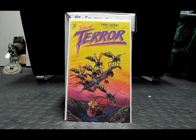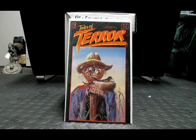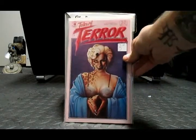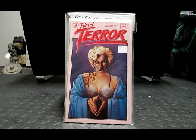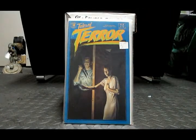So that's number 1 there. Number 2. And number 3. You'll see some prices on this, and it's pretty much what I did end up getting them for. Number 4, I've had these for quite a number of years.